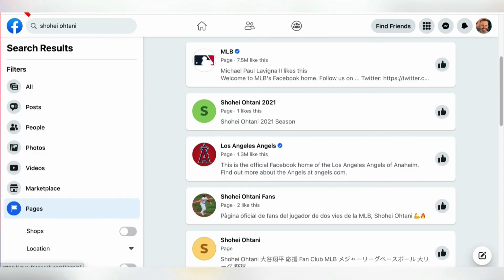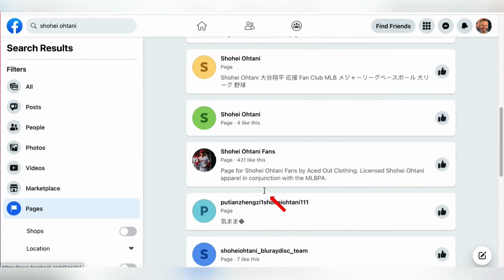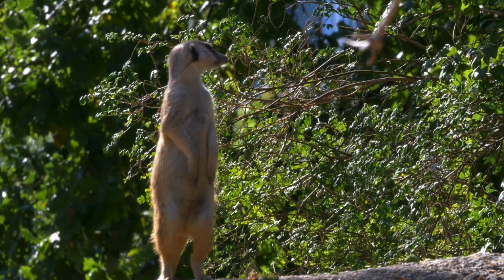This does not take any time at all. So you probably don't want to go with this one. Shohei Ohtani fans, they've only got 2 likes on that page, but you get how this works. If you want to do a weight loss product, you know, go to Khloe Kardashian's Facebook page and put, like, check out Khloe's weight loss secrets. Do the same thing. You can do this all day long, and you're getting millions of people to see your link for absolutely free.